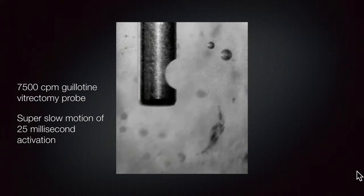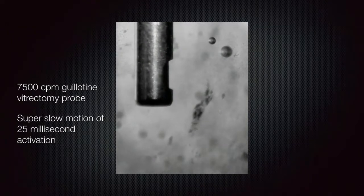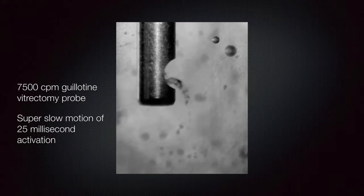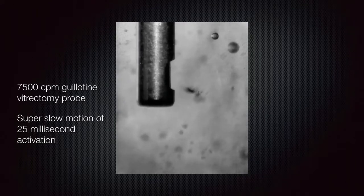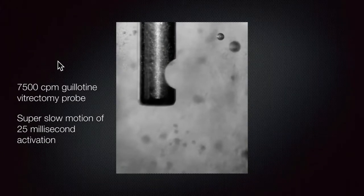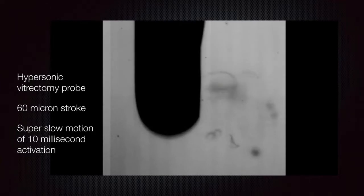What we'll see is that vitreous not only is interrupted in its movement into the port as the guillotine action occurs, but that vitreous is pushed away from the port. Here we go. So we'll see vitreous entering, and not only does it stop, but you see that pushing away. And this happens so quickly, we really don't see it when we're operating. With the hypersonic probe, you'll see this sort of dancing of the vitreous at the probe port, and then the movement into the port as vacuum builds up.